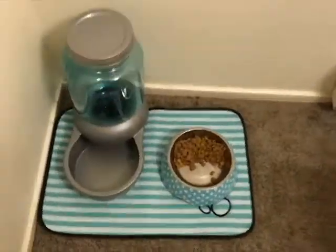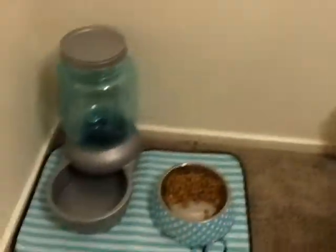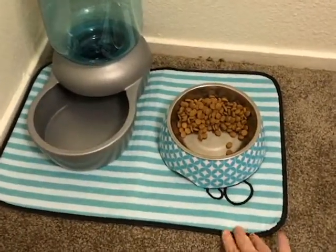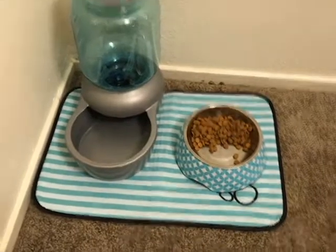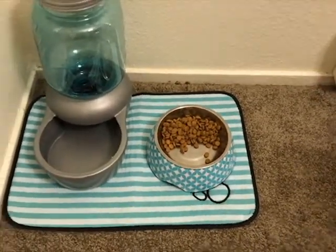Okay, and then just quickly, this is his little dining area in the corner. We have it next to the dining table, you can see. Yeah, this is his little eating area. So he has this little microfibery mat thing, so if he spills water, that absorbs it. I just got this from Home Goods. I think it was pretty cheap.